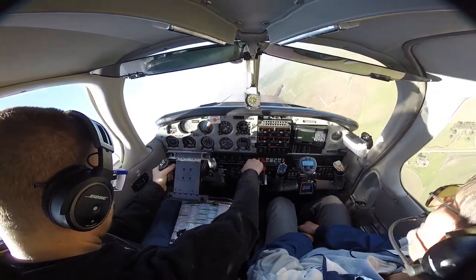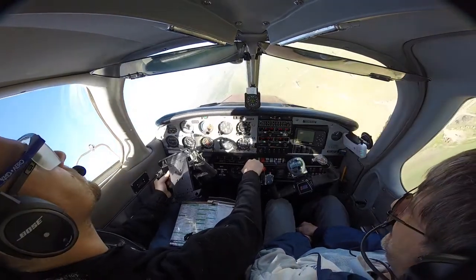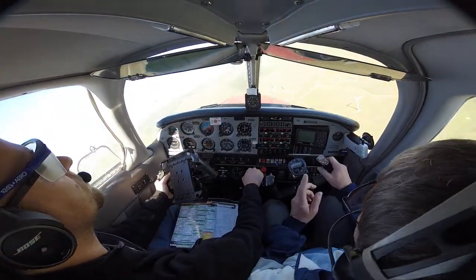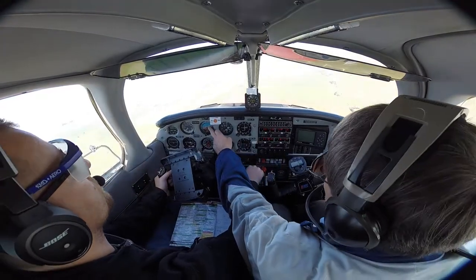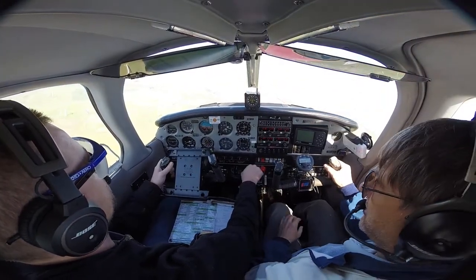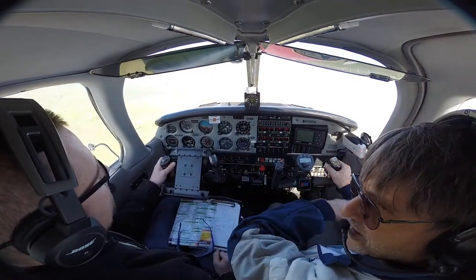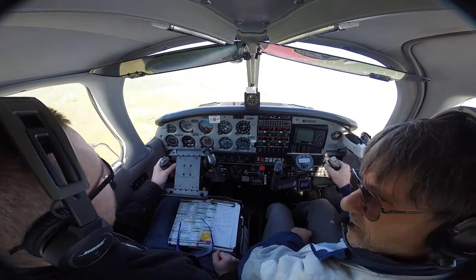Okay, so this is now an unusual attitude. Okay, and recover. Look at that. Okay, so we're going to work on that. I want you to look at these instruments, right? Just pop the hood off for a moment so you can see what happened. Do you see what happened? The climbing turn to the left became a descending spiral to the right? Yeah. Damn, that wasn't supposed to happen.